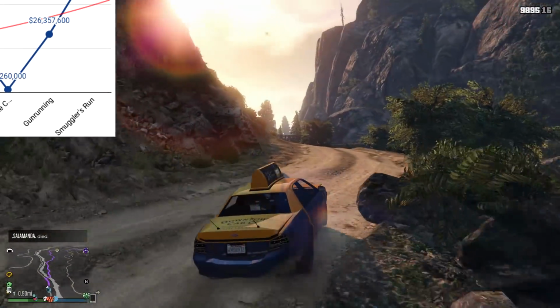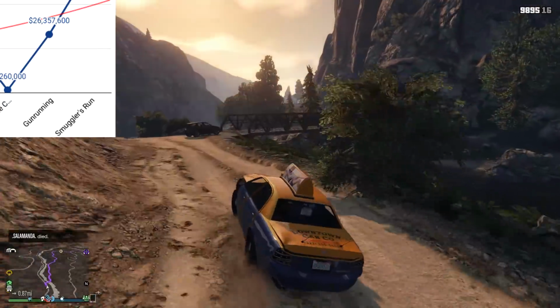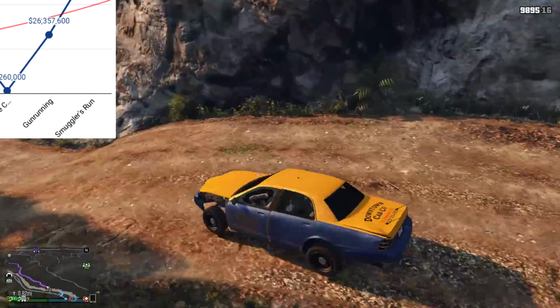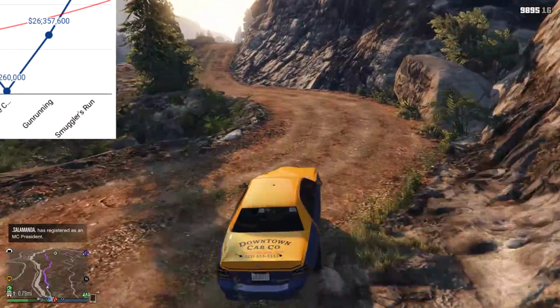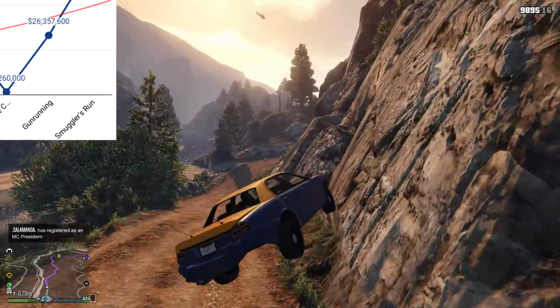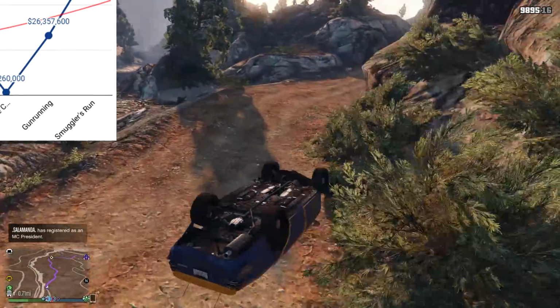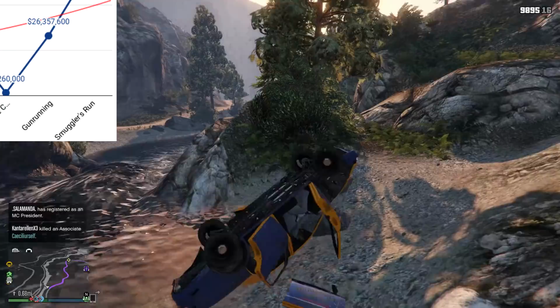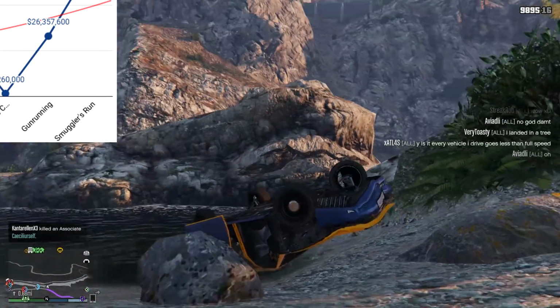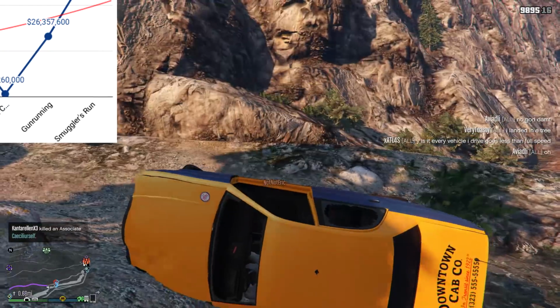I mean, the MOC, the Oppressor, the APC, the XA21, the half track, the weaponized Tampa, all those were over $2 million. The anti-aircraft trailer, which is a joke of a thing because you can't even have it on one of your other personal vehicles, was $1.8 million. Now, at least the APC and the Oppressor are unique. Oppressor coming in at 3.5 million and then the APC at 3 million.